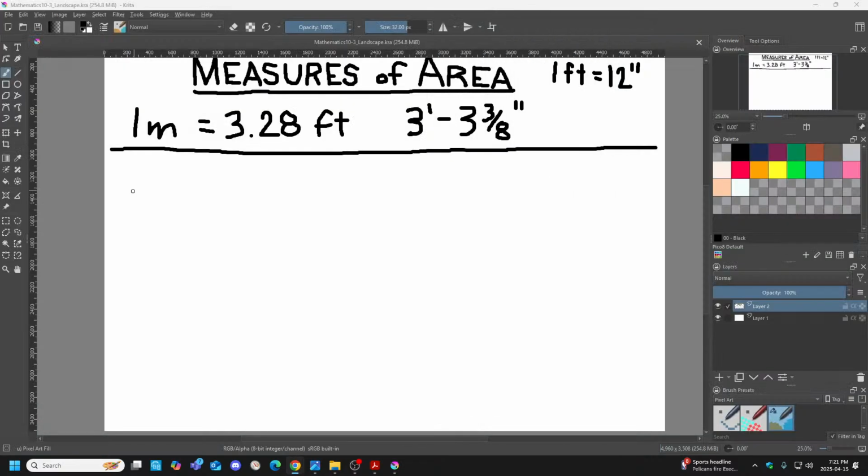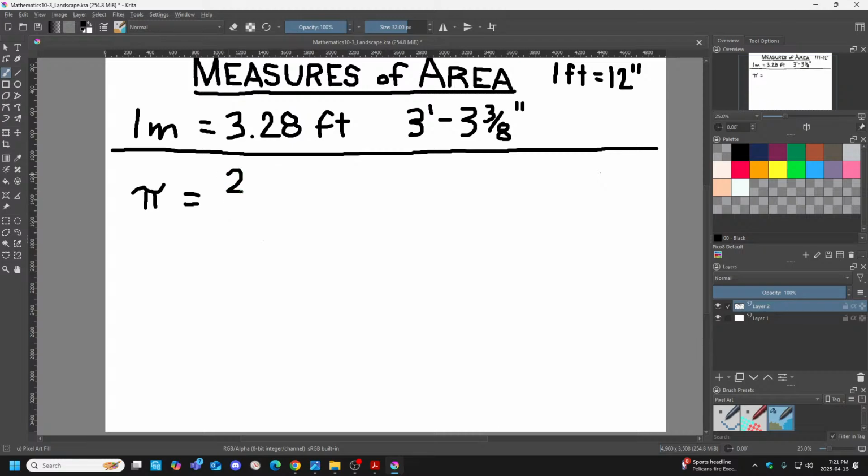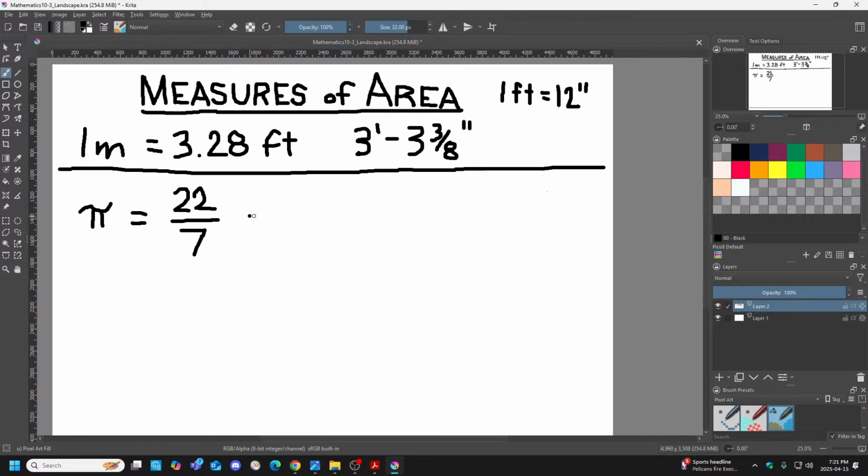Okay, so pi, this is usually the symbol for it. It kind of looks like that. And its value is represented to five significant digits, which is good enough. If you want a fractional value of pi, that would be 22 over 7, which is equal to 3.14159. Okay, it's a lot longer than that.